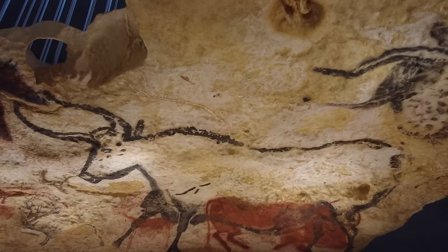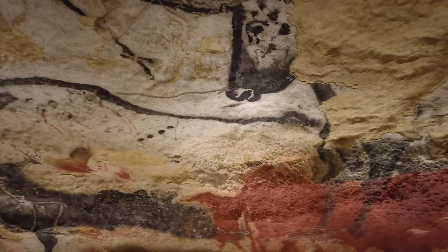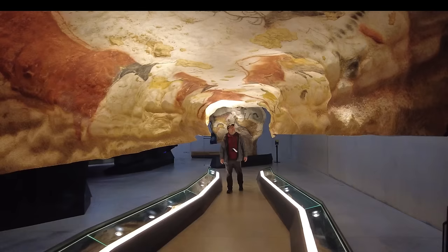So it is beautiful to look at. Another thing is there are symbols, dots, little graph-looking signs, bars, zigzags. They don't know what they are, but they are definitely connected to different pieces of the art. They believe it's some sort of communication that had started at that time.